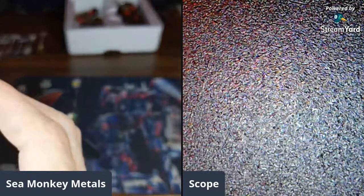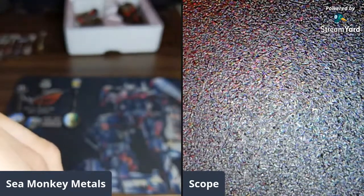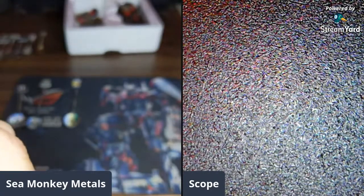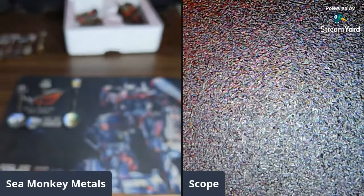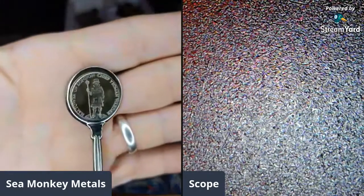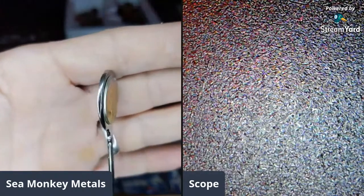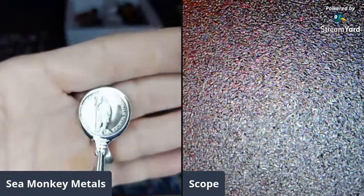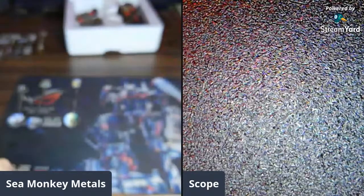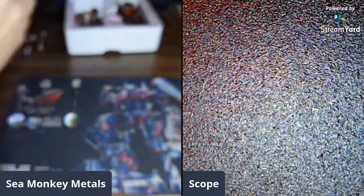So, very interesting. Almost looks like it's a coin glued on there or soldered on there. So interesting nonetheless, that one in there.